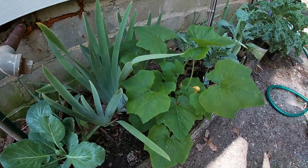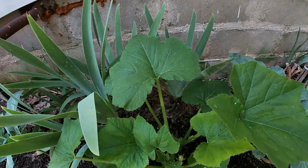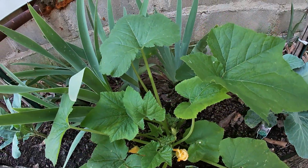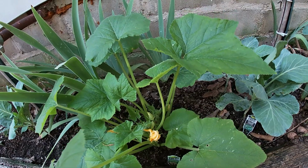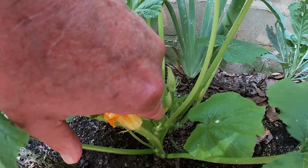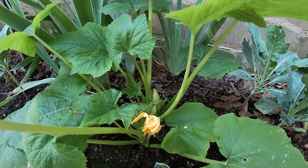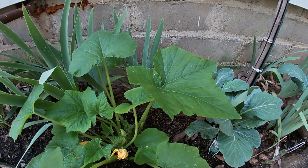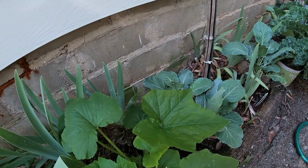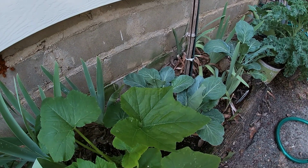Squash is looking mighty fine right there. Starting to have blossoms. Yep, albeit they are all male. Don't see a female yet. Oh, I told you a lie. Look at that right there. There's my first female with a baby squash. And they say you can't garden in the deep south, this time of year.